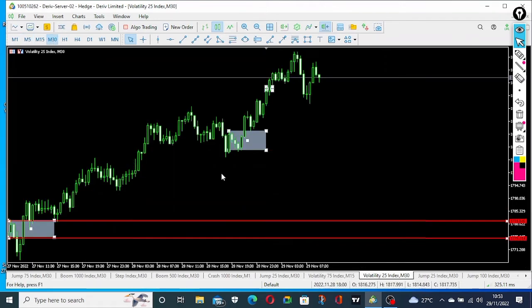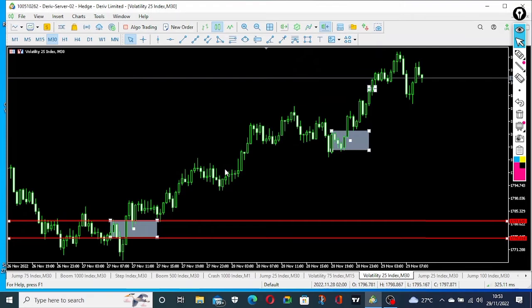Now let's see. This is how far you took this trade. You can see you have made a lot of profit. It is as good as this, guys. It is so simple, so easy.